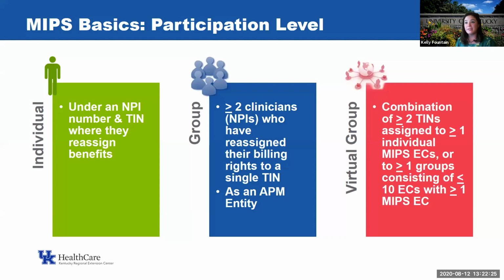Now you can participate in this program in several different ways. You can actually participate in multiple different options. So you can participate at the individual level, so think NPI. You can participate at the group level, which is NPIs that come together that bill underneath the tax ID, or a virtual group. Now CMS typically responds or sees virtual groups and groups kind of under the same lens. So when you're reading on a fact sheet or something like that, they typically refer to virtual groups and groups as the same type of entity.